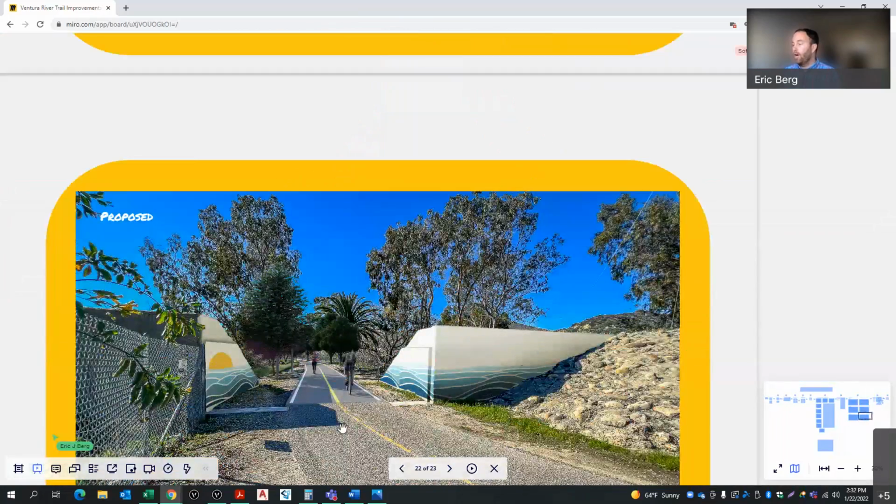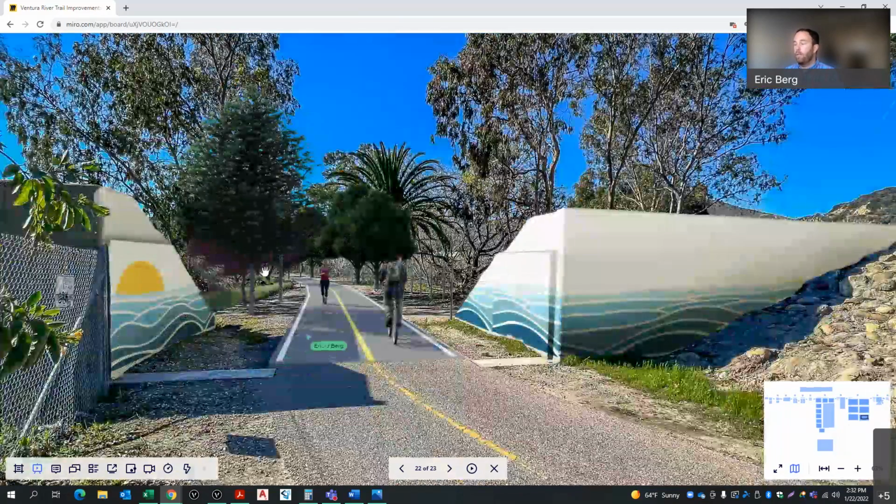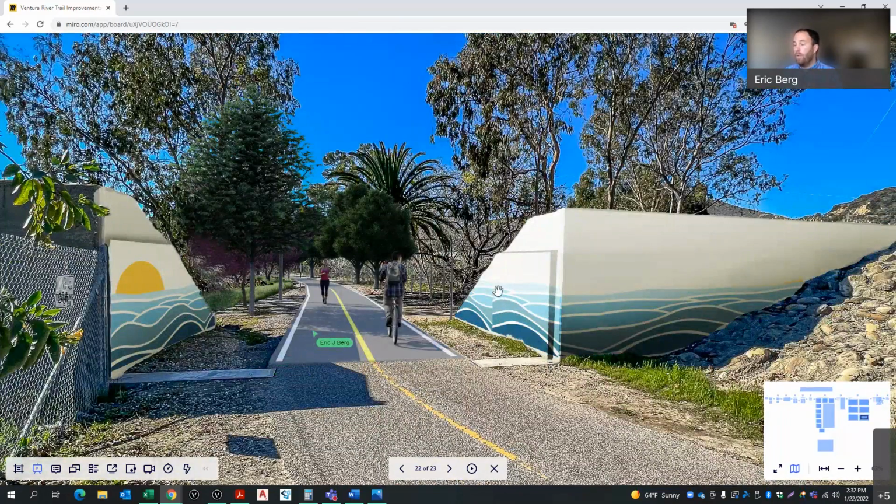And then kind of in the background of that rendering, you can see the bioswale that we discussed on the left there. In all of these, you can see the new paving, the new fencing, and what the lighting is proposed to look like.